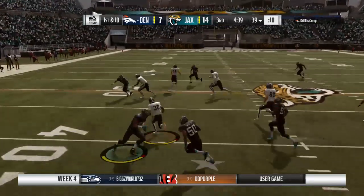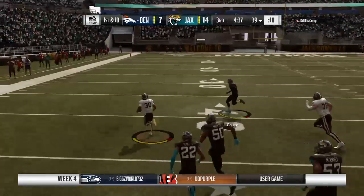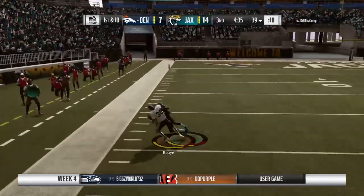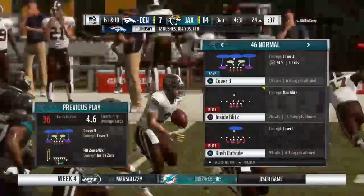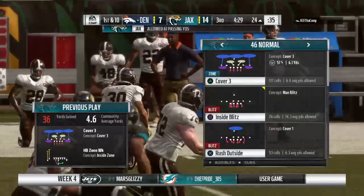And they'll go on the ground. Room to run past midfield. And he gets this one down to the 24. A big play on the ground there. It goes for 36 yards.